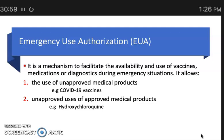If you recall, hydroxychloroquine was used to treat COVID infection at the beginning. Even though hydroxychloroquine is an old drug and has been in use for several years to treat malaria and autoimmune disorders, it was not initially approved to be used for COVID. So in order to use this medication to treat COVID, it needs an emergency use authorization.